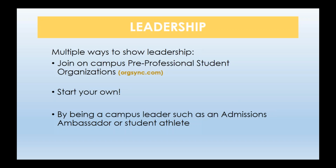You do not have to have a leadership position within any of the organizations in order to gain leadership skills. You can lead an initiative on your own, such as organizing a fundraiser, that'll show leadership initiative. You can also develop leadership by being a campus leader, such as an ambassador for admissions, or even a student athlete.